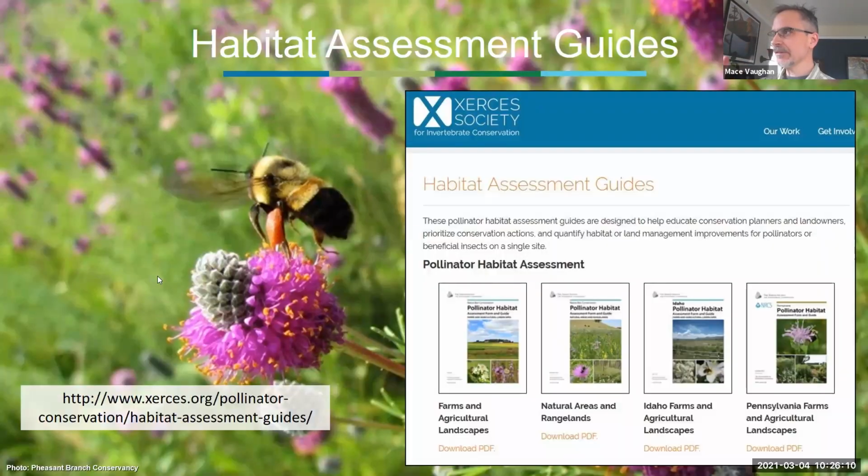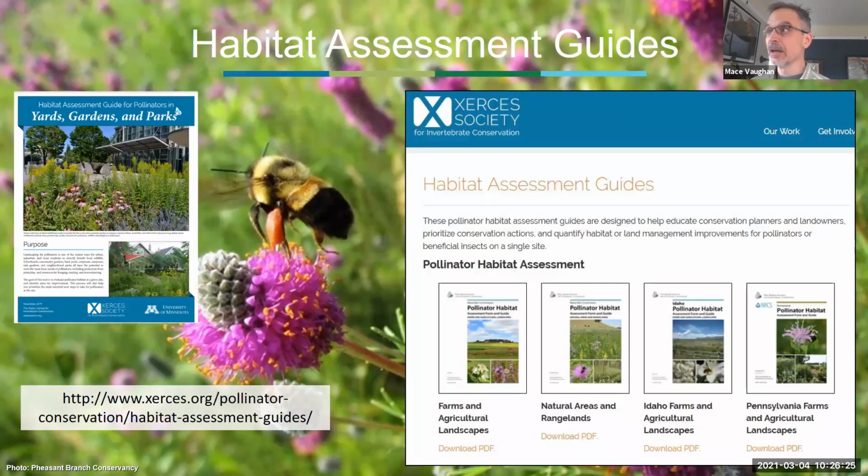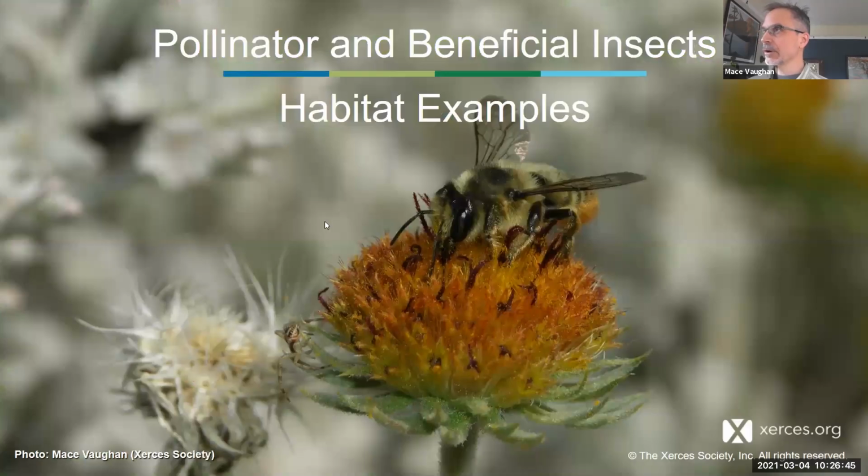To help think about this, and we're not going to go into great detail here, on our website we've got a whole landing page with our habitat assessment guides that really help you step back and think about all these different resources that could be occurring in the landscape, and to help you think about evaluating whether they're there. For those of you who are interested in more urban or suburban yards, gardens, and parks, we've got a relatively new set of guidelines for helping you assess those resources. It's a useful place to go to get your head around this whole variety of habitat resources in the landscape. So that's just a quick overview there.